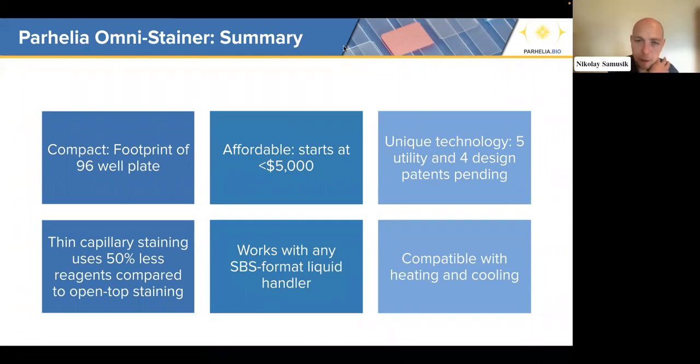Finally, something pretty unique about Omni-Stainer is that its thermal sheath design makes it compatible with heating and cooling. So you can incubate your samples overnight at 4 degrees, or you can boil them at 95 degrees, or anywhere in between.